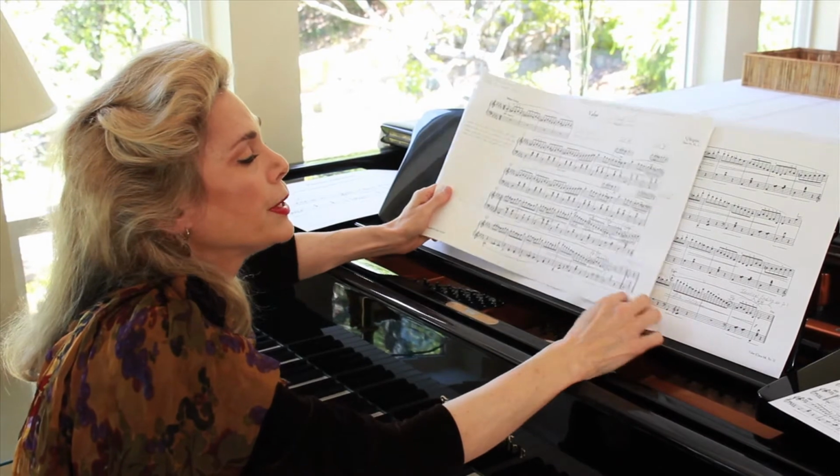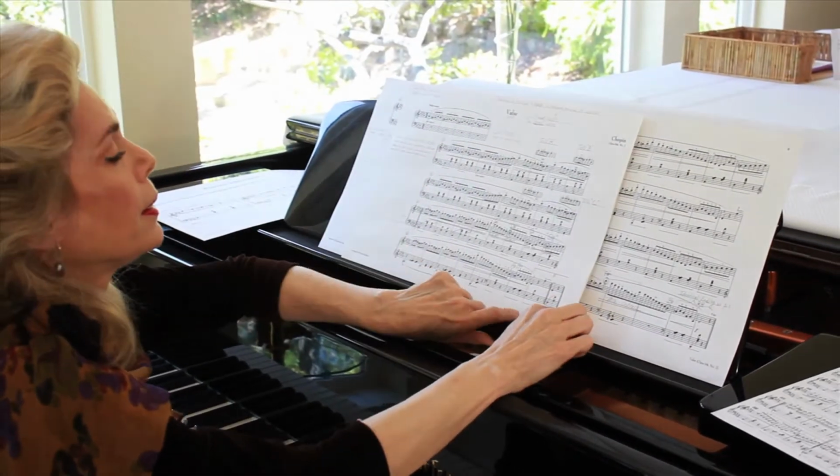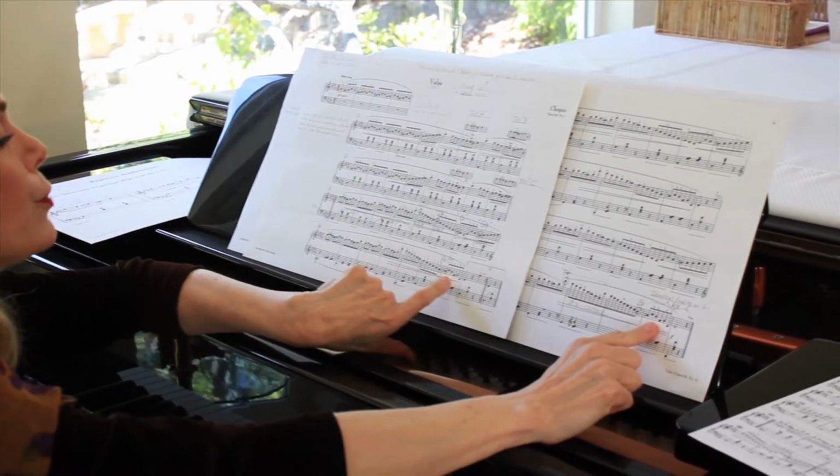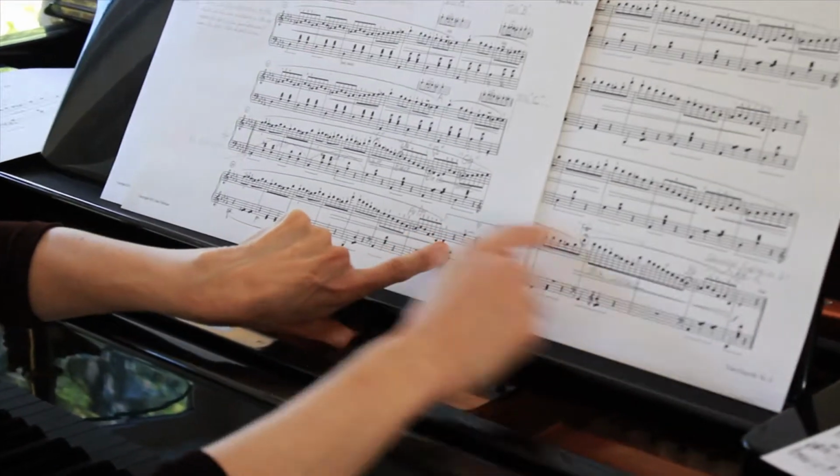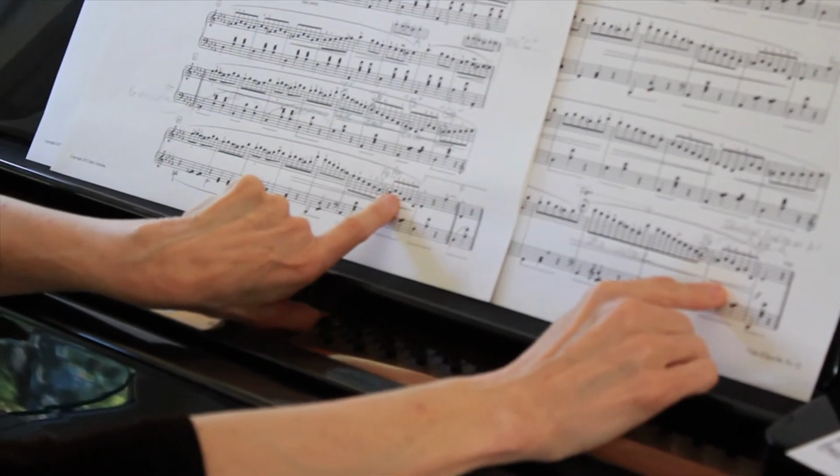Let's compare the very end of the piece here. We have, if we take the second to the last measure, first ending here and the final ending, these are identical.